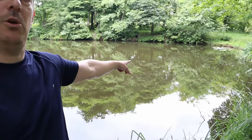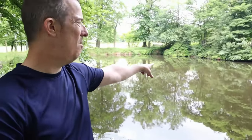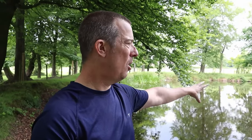As I've just been filming before, one has just turned over roughly round about there. And in round about the middle, there's about two or three just been swimming around. You can just see them. They're about a foot off the top and they're about 2 to 3 foot long. I don't know what they are. I'm just guessing they're carp.